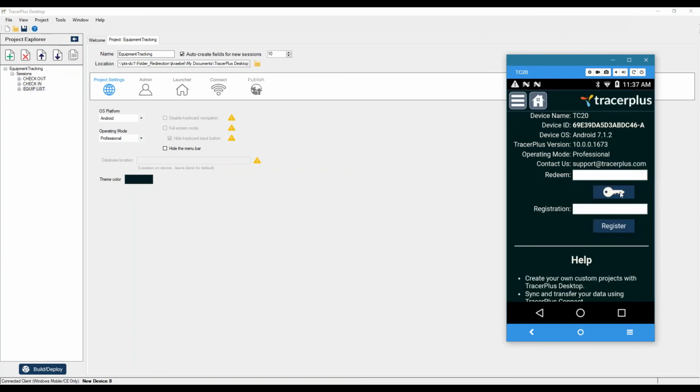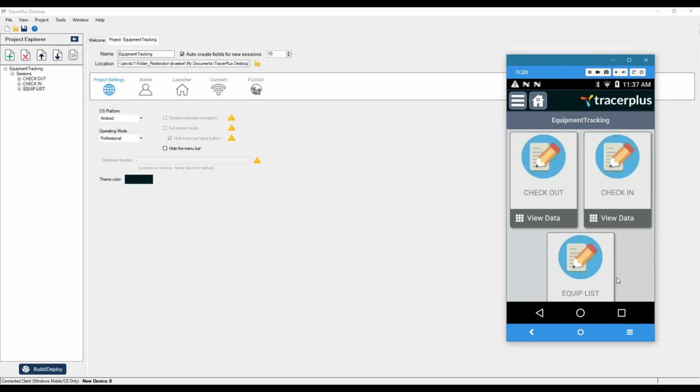You would then press the key. As long as your device is connected to the internet, it would reach back to our servers, validate that order, and return a registration code for you to register the software. If you do need more info on registering, we should have a video specific for that. So those are the methods for deployment for Android.